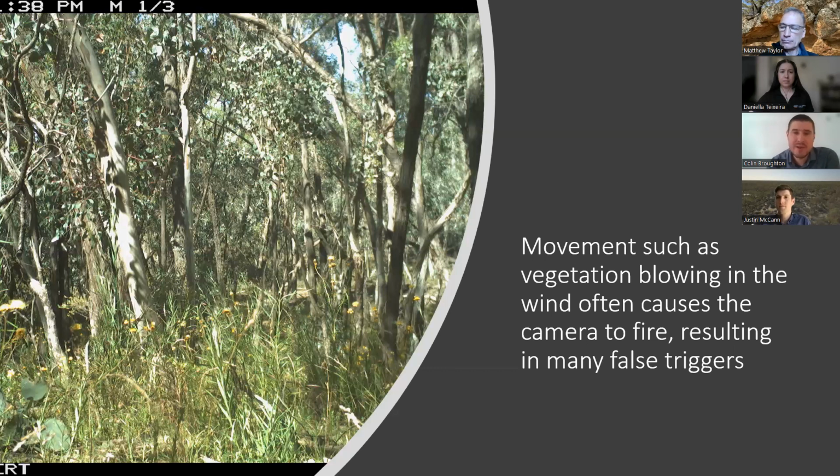So in windy weather, we get a lot of branches blowing in the wind. It causes the camera to fire, captures images. And in extreme cases, in really windy weather, that could be upwards of 90% of the images. And manually sorting through all this data takes a lot of time. And it's not a particularly enjoyable task for people to do.